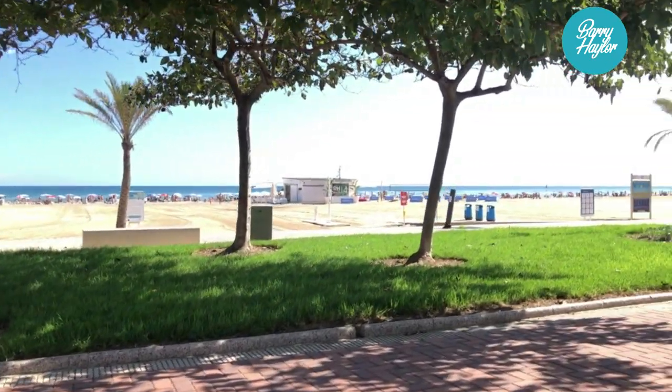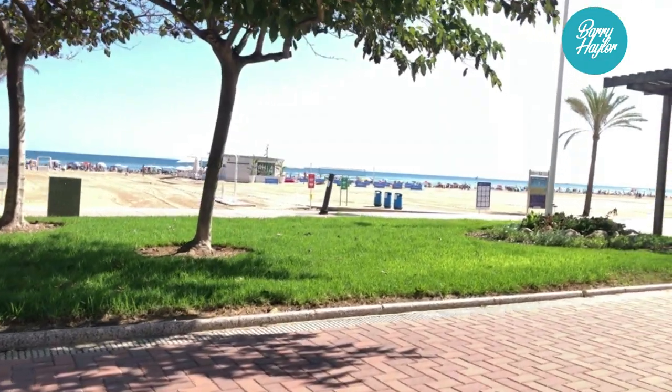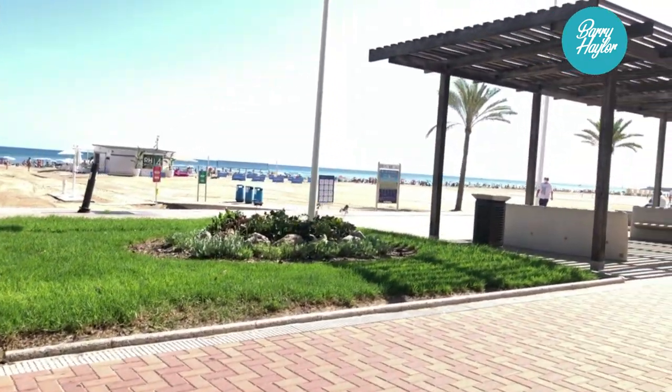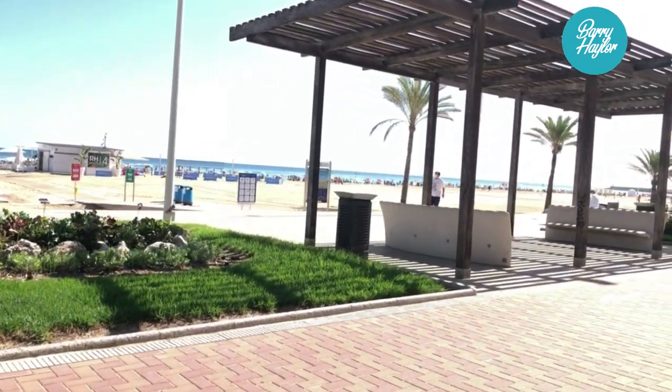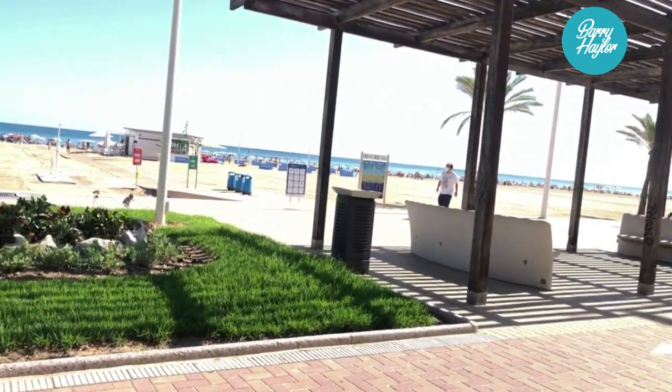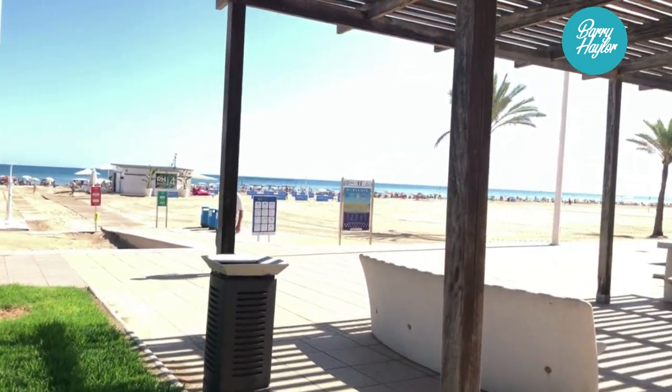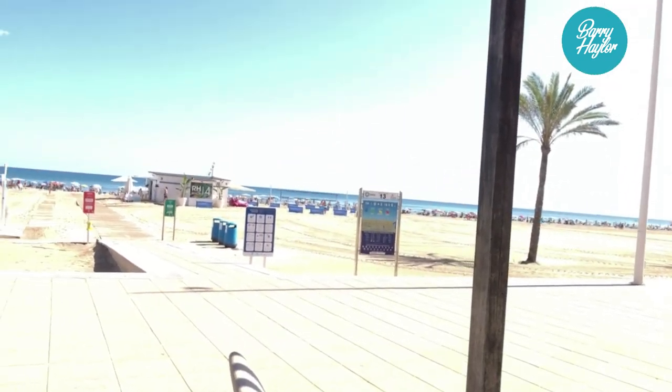This beach in Gandia is incredibly wide and very, very long. In a previous video, I did give the figures, but my memory is not as good as it used to be. But it is very, very, very long.